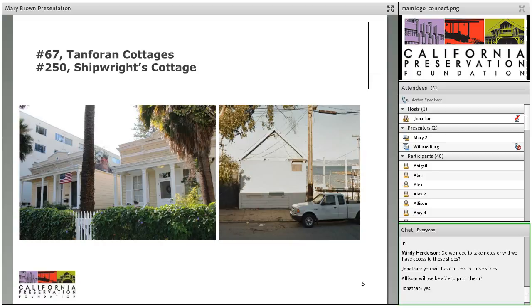But landmarks are also given status to the smaller buildings. So on the left, we have the Tanforan cottages, which are very small cottages near Mission Dolores. And these date back to the early 1850s, just during or at the end of the Gold Rush era. And the 900 Innes Street on the right, which is in the Bayview area, which was a shipwright's cottage, and is the last remaining example of a building associated with what was a thriving shipbuilding industry in this area. It's also obviously very small, and it's not in good condition right now.